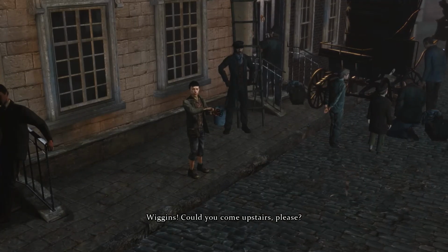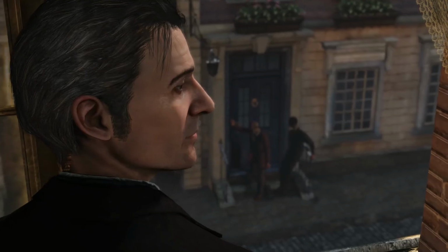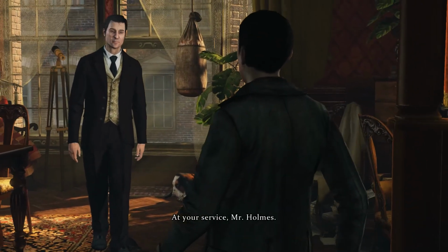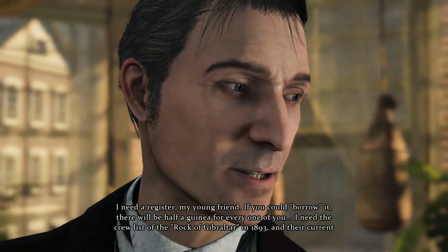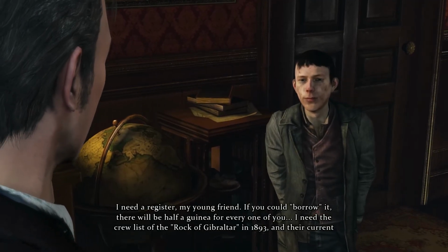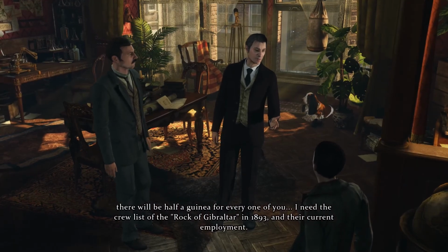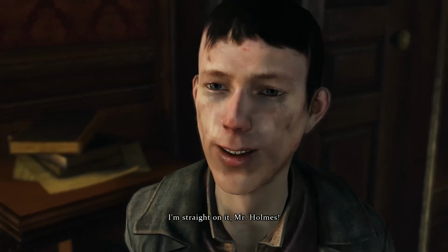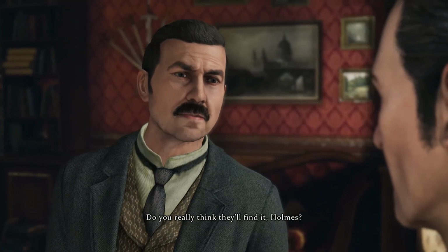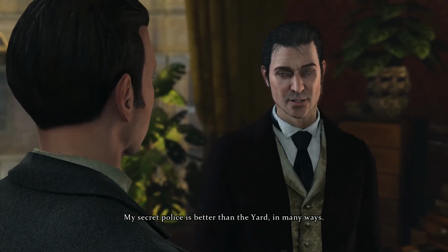Wiggins, could you come upstairs, please? At your service, Mr. Holmes. I need a register, my young friend. If you could borrow it, there will be half a guinea for every one of you. I need the crew list of the Rock of Gibraltar in 1893, and their current employment. I'm straight on it, Mr. Holmes. Do you really think they'll find it, Holmes? My secret police is better than the Yard in many ways.